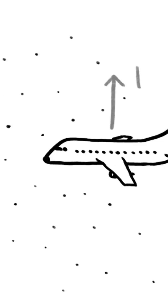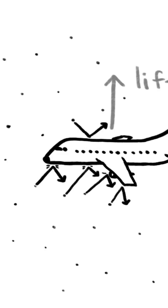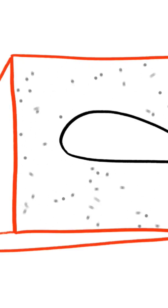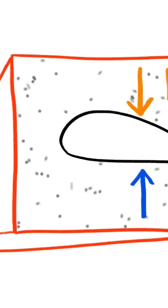Getting air molecules to push the plane up is the crucial part of flying, and planes do this by making sure the undersides of the wings crash into more air molecules more violently than the upper sides. When a plane is parked on the ground, air molecules bounce off of the top and bottom of the wings in roughly equal amounts, or with equal pressure, and no lift.